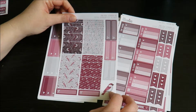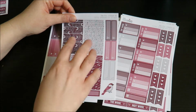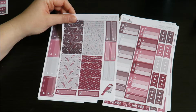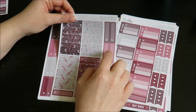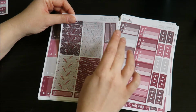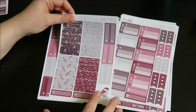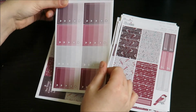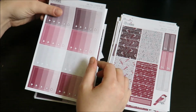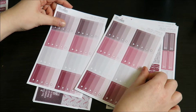The next is a washi sheet, and this is formatted similarly to the other one, except now it has the meal stickers, and you're getting eight meal stickers and then a little sparrow in the corner. Next, you have two sheets of the Ombre Heart checklist.